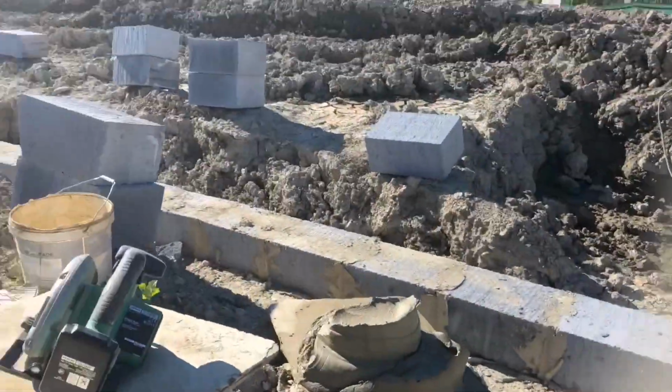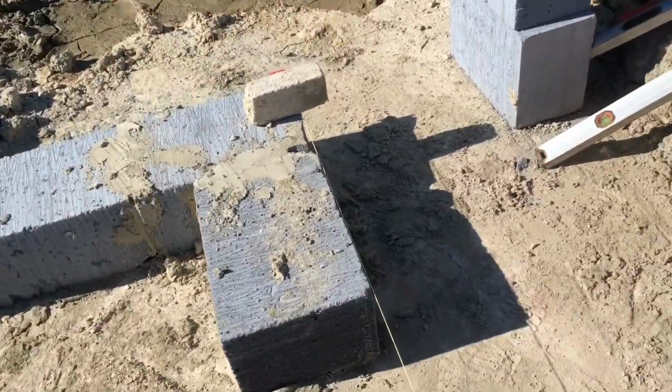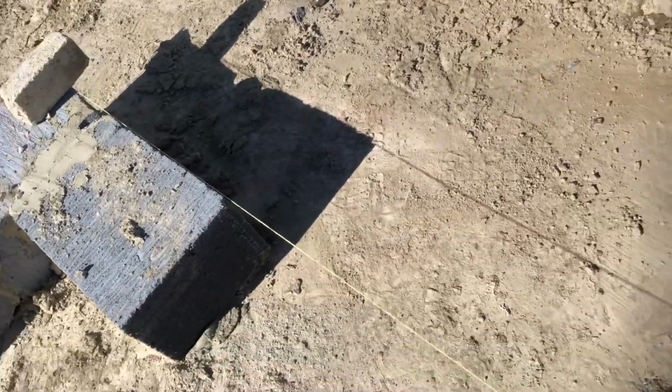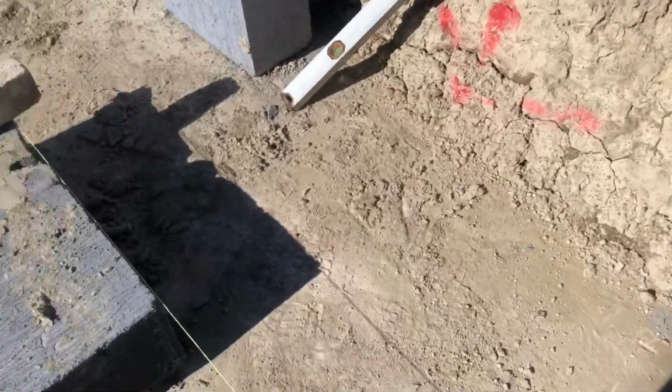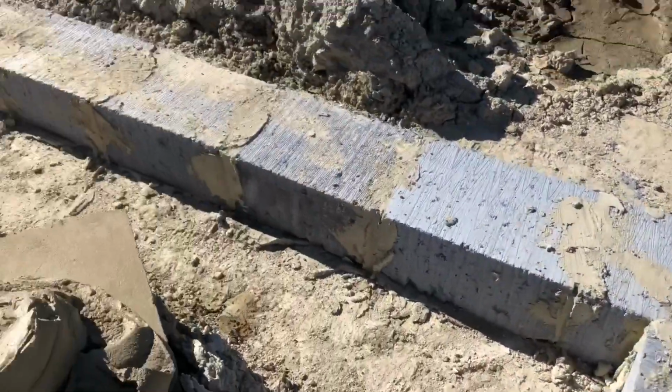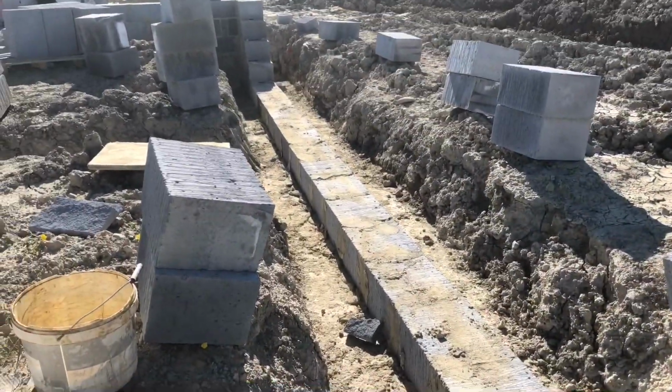So we're back again, second day on the footings. This one I bedded on Monday. It's pretty close to being square with the other side. We've got a bay here. I'm going to build a bay corner and run this gable in first.